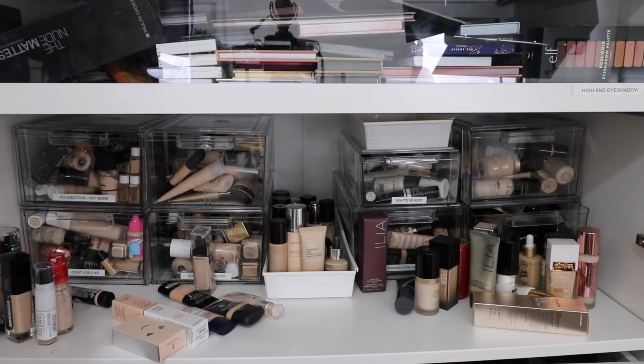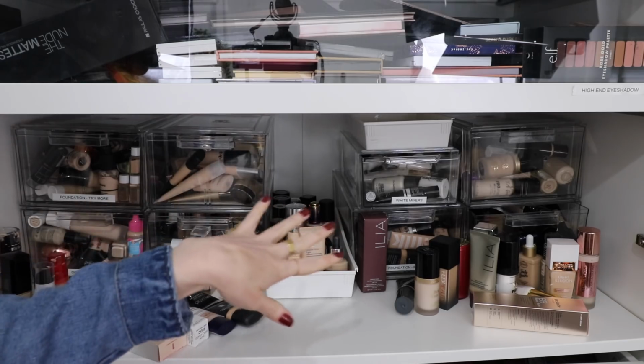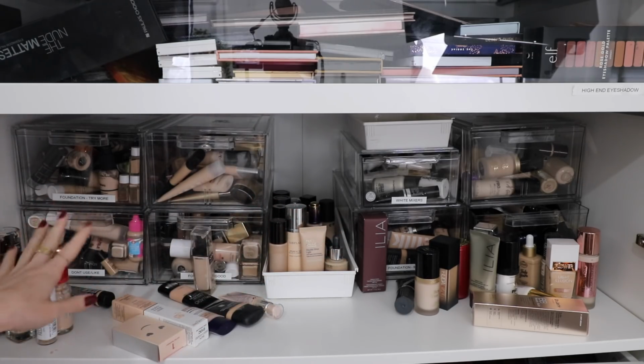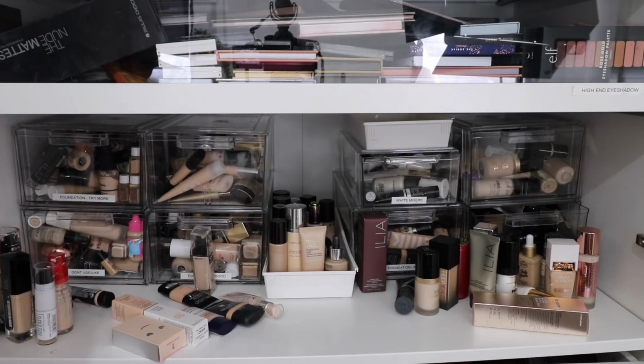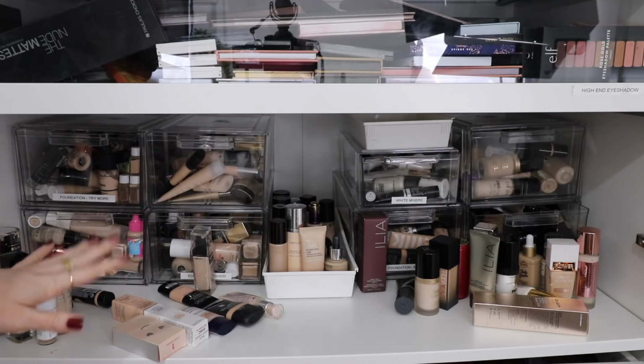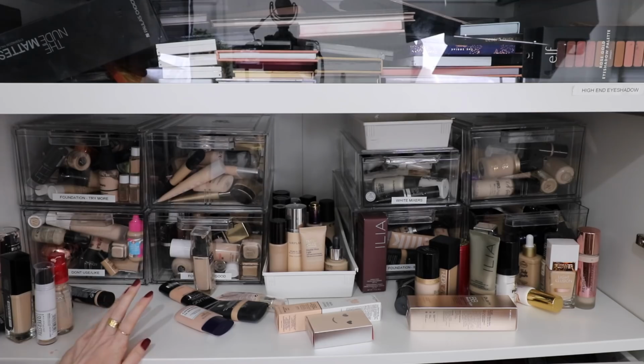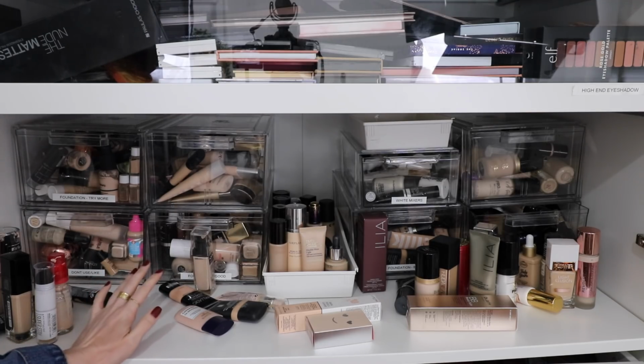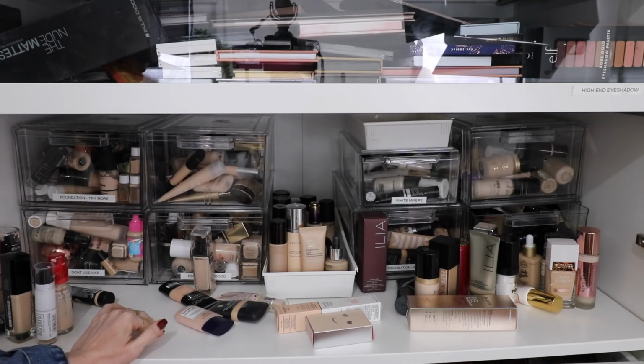Okay, here's what we're dealing with. I would say half of these are maybe in the right spot as far as the acrylic containers, and then the other half have just been thrown in and need to be totally reorganized. So even the foundations that I don't like, 99% of the time I keep, I don't return, only because if I want to reference them in future videos, if I want to swatch them.